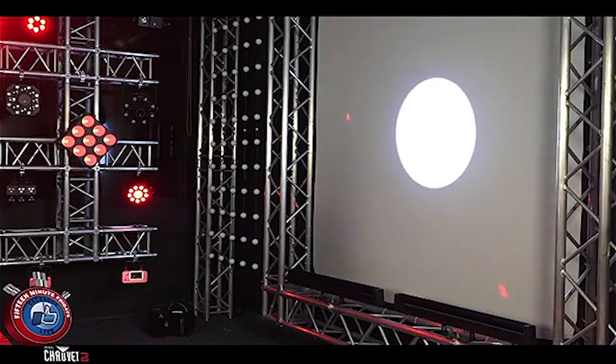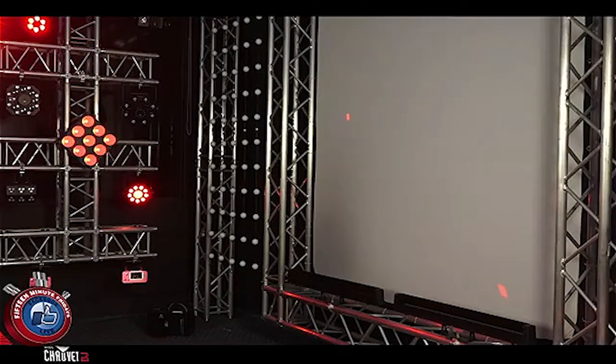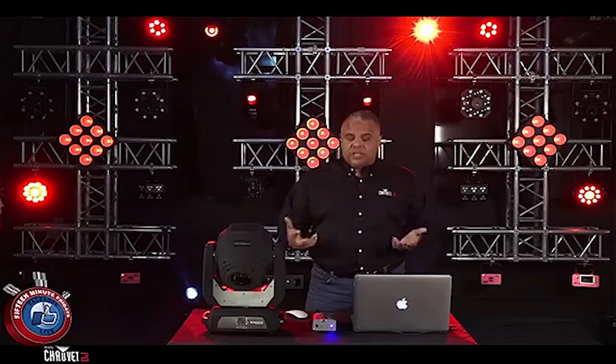Motorized zoom is incredible. Let me back up a step and just talk a little bit about the setup that I have going on here. It's a very simple setup. I've got the light going on. I've got Show Express running on my MacBook Pro here, and we've just set up a couple live buttons to demonstrate a couple of these looks.